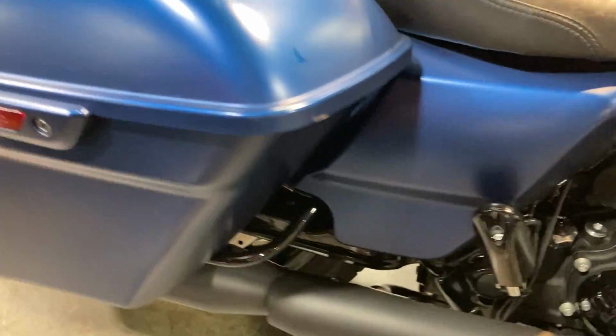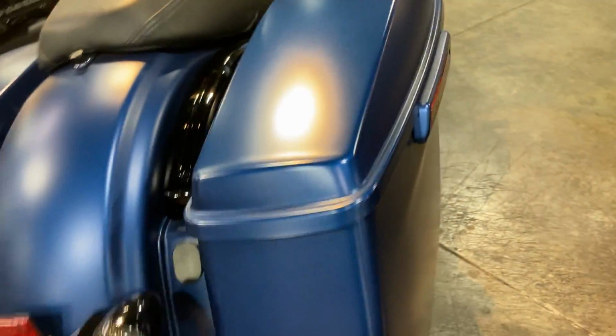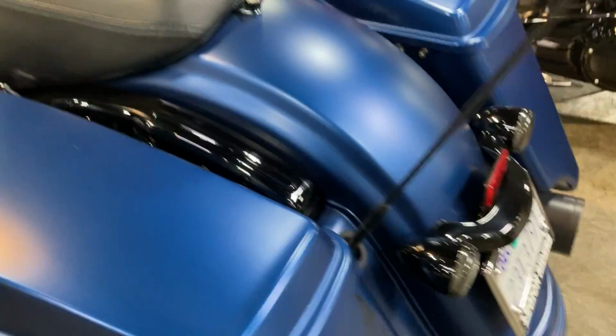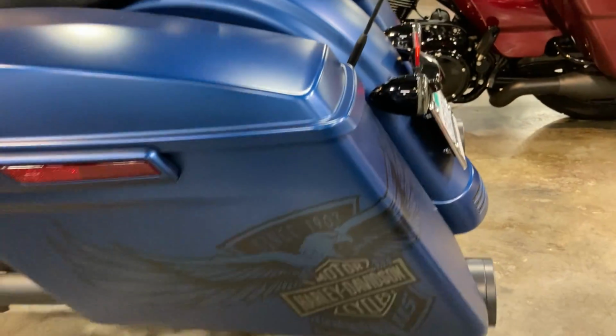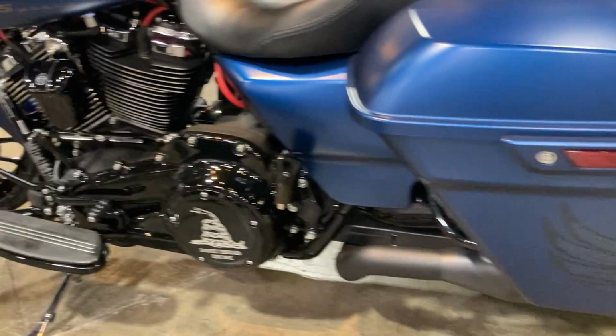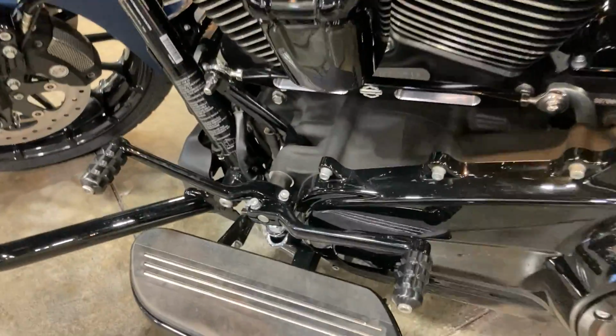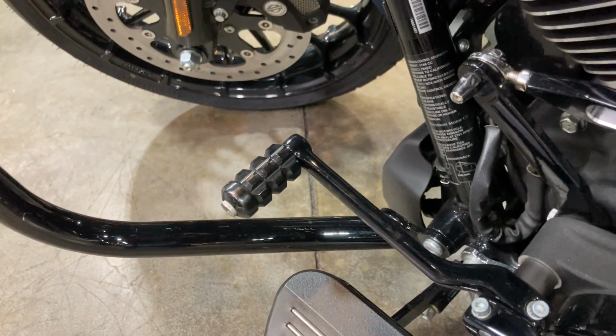Really pretty cover. We have the same graphic over on the rider side saddlebag. The Don't Tread on Me derby cover, heel toe shifter with the anodized black levers right there. It's a really awesome look.